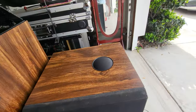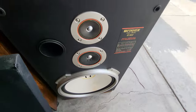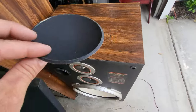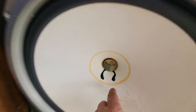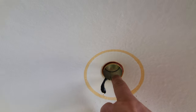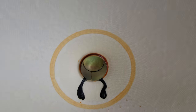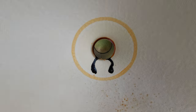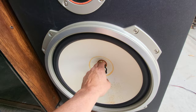Well, apparently the dust cap fell off on one of these. And this one, see the dust cap. And then look at the size of the voice coil. What does it look like to you? It looks like about an inch, maybe an inch and a half. It looks pretty cheap if you ask me. But hey, it sounds good, though.